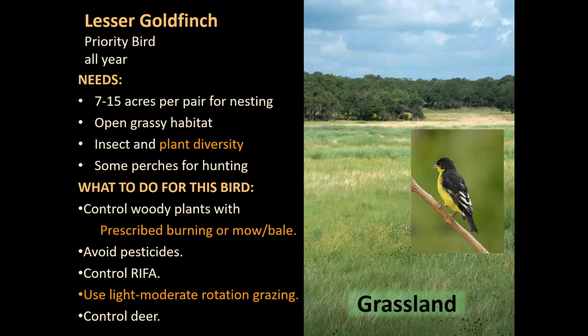One is grassland, and one of the birds that we focus on in our book, one of our priority species, is the lesser goldfinch. Anybody have lesser goldfinches? Yeah, I see that most people in the audience do. They have lesser goldfinches. And they are on a priority bird list. They've declined significantly, even though we see them.